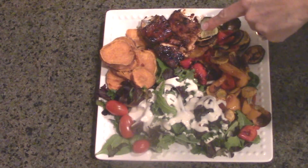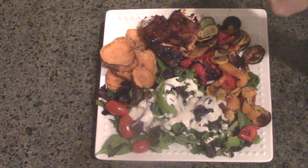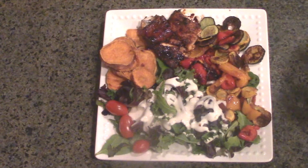That's 1/3 of a sweet potato, and that is 9 carbs. The salmon, I don't know the carbs in it, but when I was making it, the only really carby thing in it is honey.